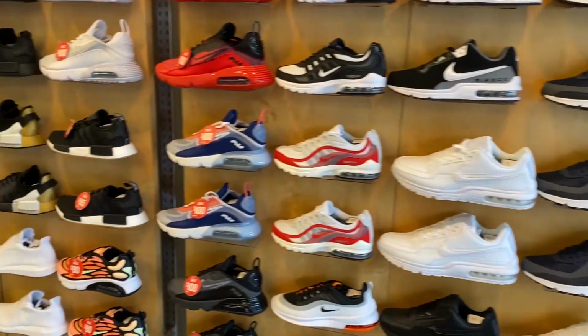So here we go. All right, so we're walking up to the second store. It is a Finish Line. You know the deal, we got the mask on because of everything going on. As you can see, we do have Finish Line in the background, and we're gonna see what we can find in here. If there is a pair in there that I want, I will record, but if not, you'll know. I'll keep you updated.